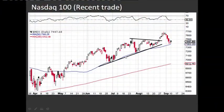we identified that there was this rising trend, same as what we see on the S&P 500, and a bullish triangle pattern that had formed. It's almost an ascending triangle, and it's fairly textbook in its form. You can see there's 5 waves, 1, 2, 3, 4, and then it breaks out on the 5th wave. So from a textbook triangle perspective, this one ticked all the boxes.